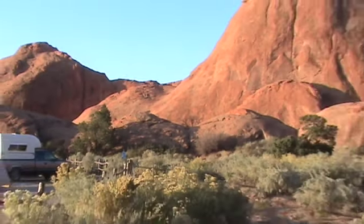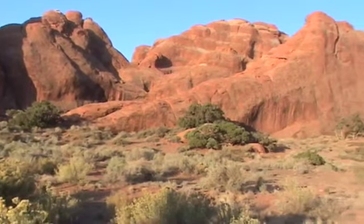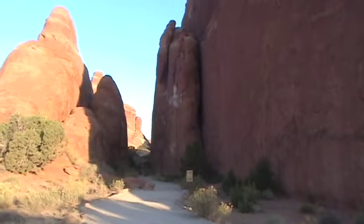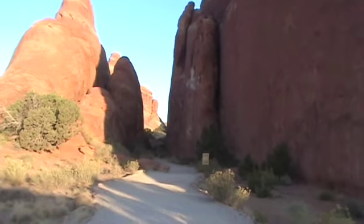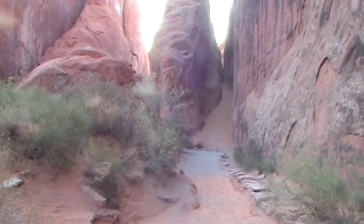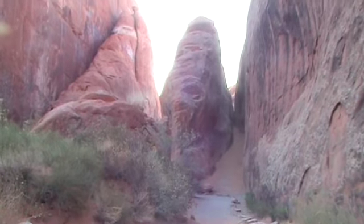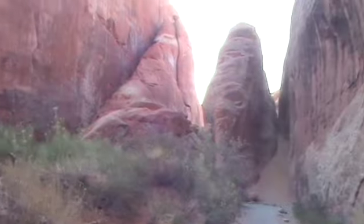This is the entry into Devil's Gate, which is a fairly long trail with many different arches. I'll go all the way to the end, to Dark Angel, and then work my way back. It immediately opens up into this large amphitheater of fins, if you will. There's one right there that we just walked through from the left, and there's one filled with sand that people like to hike up for some reason.